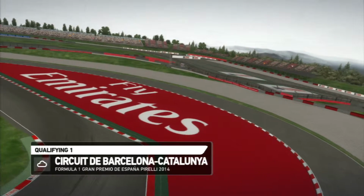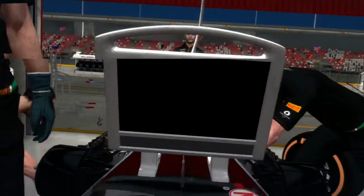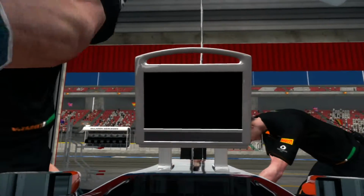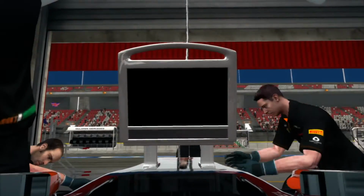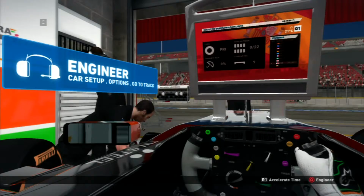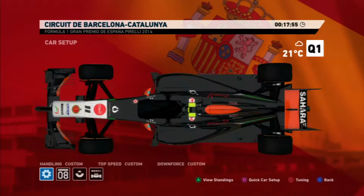Welcome everyone to F1 2014, race number 5, the Spanish Grand Prix, and we're going to qualifying 1 here. But after we get buckled in, we're going to take a look at our setup for this race. And here we go with our setup.